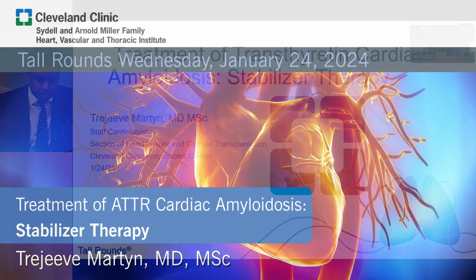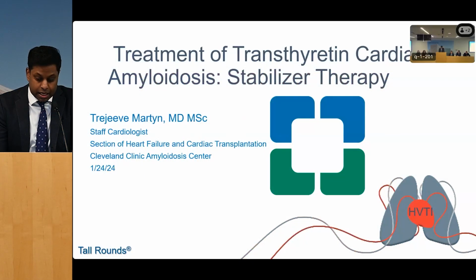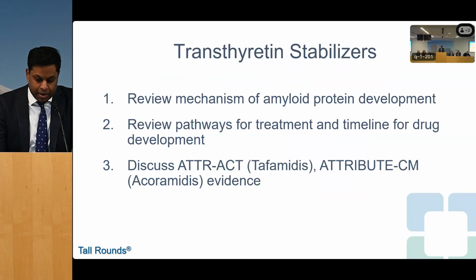I'm going to be talking again about treatment and focusing on stabilizer therapy. So I'm going to briefly review the mechanism of amyloid protein development, review pathways for treatment, and an explosion in the timeline of drugs in development currently, and then specifically discuss the ATTR-ACT trial, which examined tafamidis, and the ATTRibute-CM trial recently published, which looked at acoramidis.